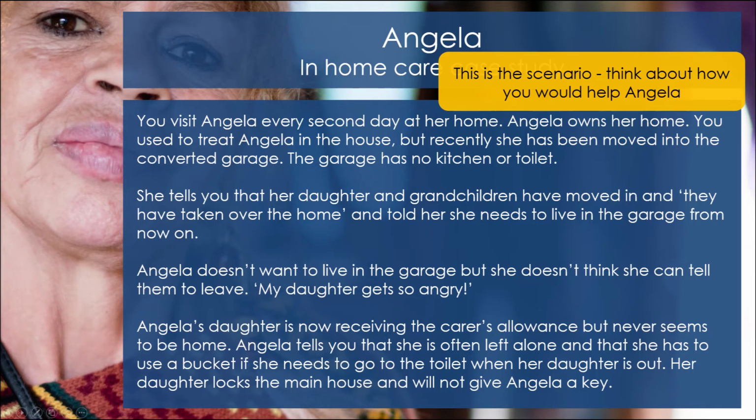The other red flag to me from this case study is just the complexity of elder abuse. You've got an older person living in a garage, it's her daughter and her grandchildren that are living in the house. I mean, we don't really know how that's happened, but clearly at some stage Angela has wanted to support her daughter and her grandchildren to be able to maintain contact with them. And I think we really need to acknowledge and respect that complexity to be able to really support Angela.